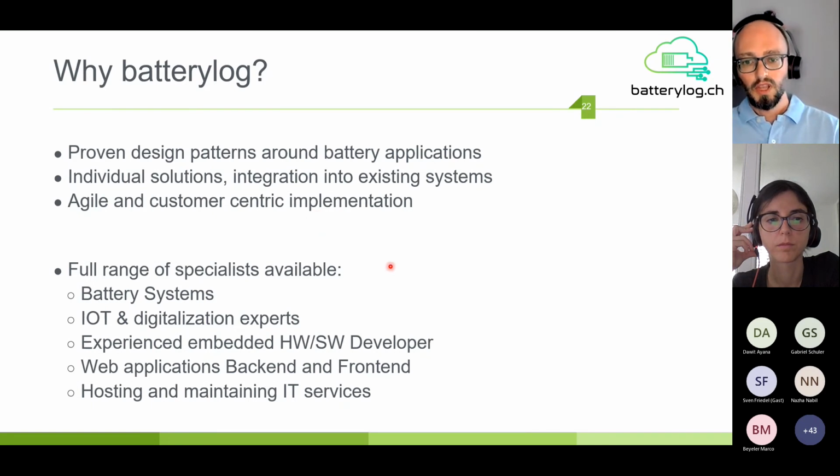As mentioned before, we have a full range of specialists available. We build a team depending on the project. We have people from IoT to embedded software, from web applications, front-end, back-end, up to hosting and maintaining IT services. We have everything needed, plus, of course, the battery systems.